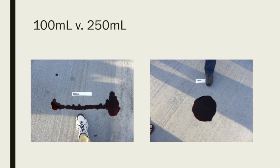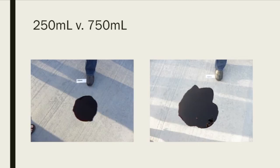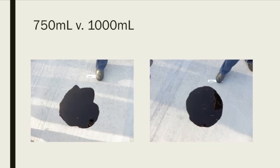100 milliliters versus 250. Okay, so now we're starting to creep towards about a pint. If you were to hang a pint of blood, it's about 320-ish milliliters of blood there. So we're getting into more significant amounts here. You can see how significantly different these pools are. 250 versus 750 milliliters. 750 milliliters versus a liter.